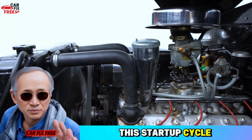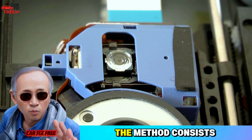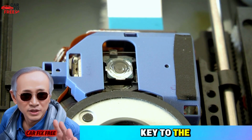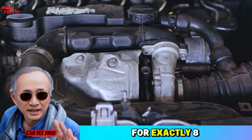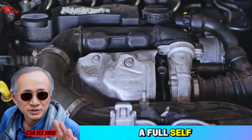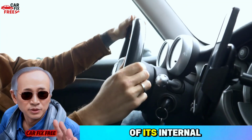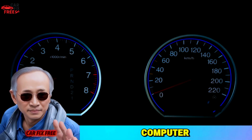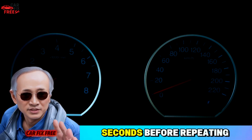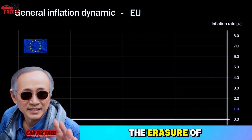This startup cycle technique forces a complete synchronization between all the computers. The method consists of turning the key to the on position without starting the engine. Hold this position for exactly 8 seconds to allow for a full self-diagnosis. During this phase, each electronic module performs a check of its internal parameters. The sensors transmit their reference data to the main computer, then cut the power for 5 seconds before repeating the operation. This interruption forces the erasure of temporary data stored in the cache memory.